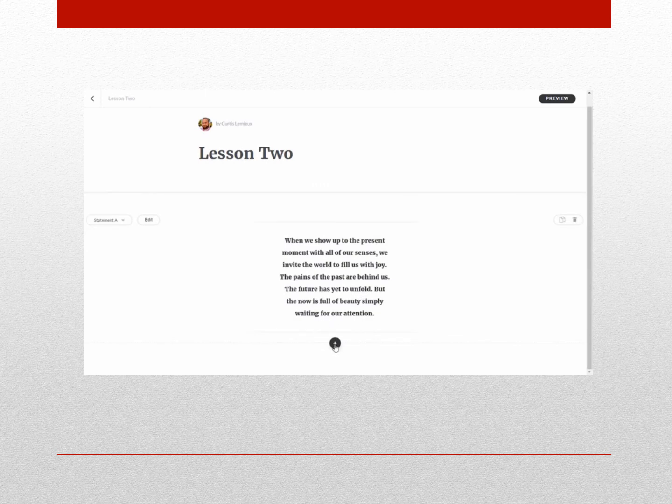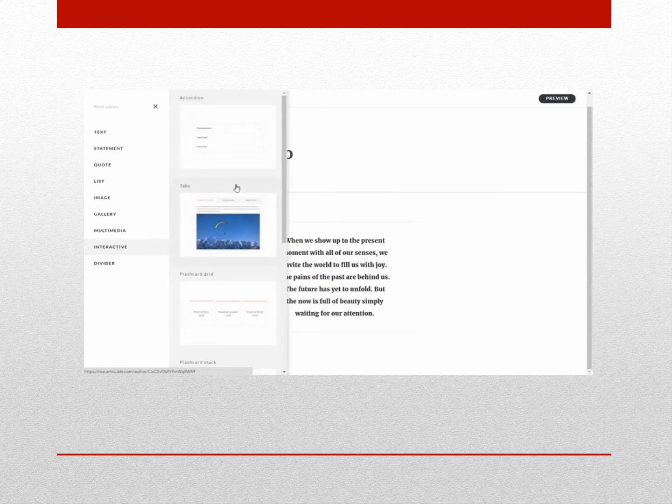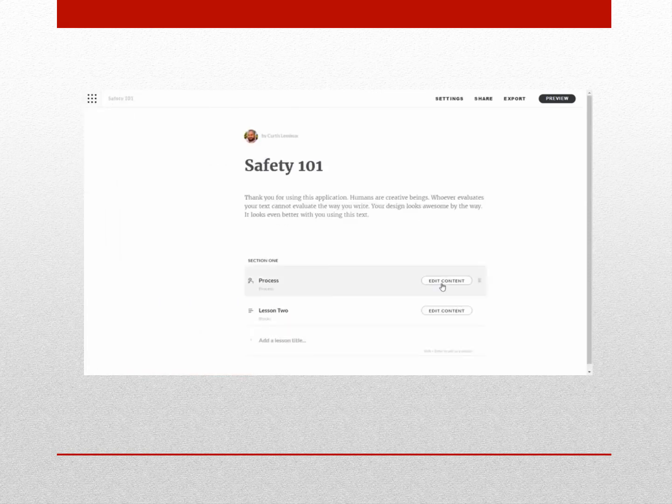Anytime you want to add more, you just click on the plus icon here, and you can add different types of things. One of the neat things about Rise is that the tool can evolve. So over time, we'll add different things. For example, if we click on interactive, you can see I've got different types of interactions here, and then we show some that are going to be upcoming. So the tool is always going to be adding some new features and capabilities for you. And let's go ahead and get out of here and look at one final thing.